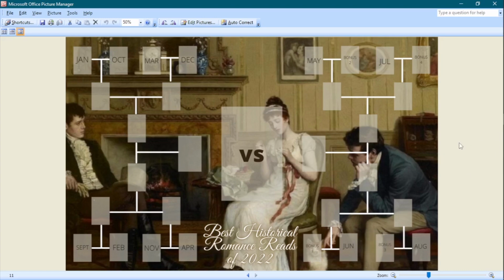But yeah, this year we have January versus October, March versus December, May versus bonus book number 2, July versus bonus book number 1, September versus February, November versus April, bonus book 1 versus June, and bonus book 3 versus August.